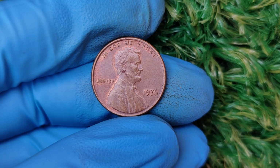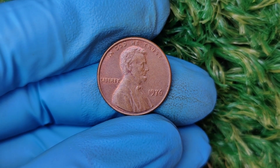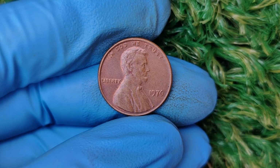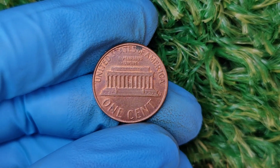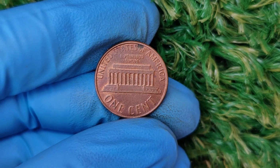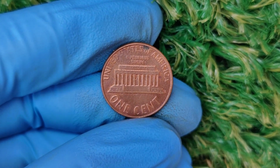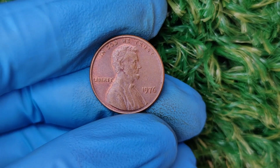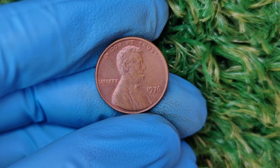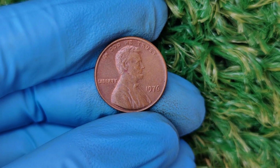First, let's talk about the 1976 Lincoln cent. This penny was part of the United States regular circulation coinage during a very patriotic year, America's bicentennial. While quarters, half dollars, and dollar coins featured special bicentennial designs, the penny remained unchanged, still showcasing Abraham Lincoln on the obverse and the Lincoln Memorial on the reverse.